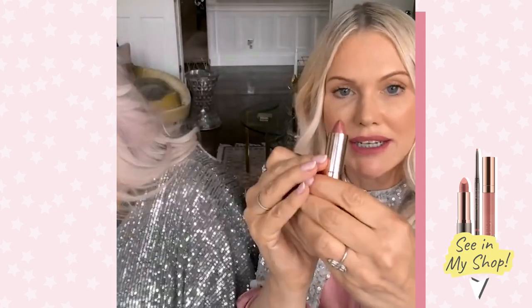Lovely color. So you could stop there. It's quite a natural color, but there's enough depth of color there to make your lips look quite stand out. But what we're gonna do is we're gonna go over the top with a really lovely pinky nude lip. This color looks amazing on everyone.